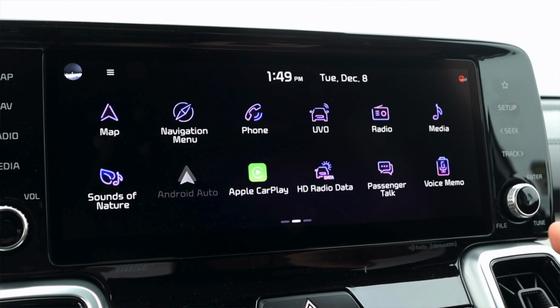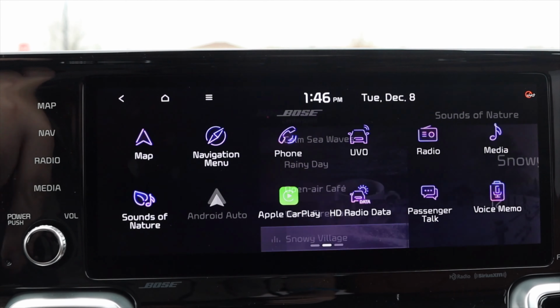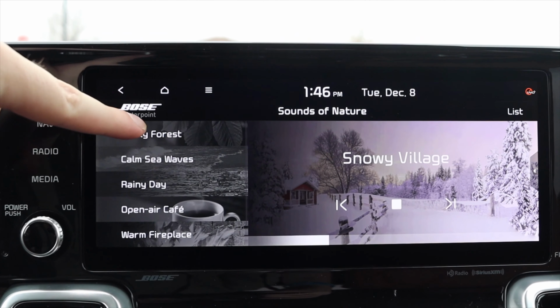Now going to the main screen, I have map, navigation info, phone, roadside assistance, radio, media, voice memo, passenger talk, HD radio data, Apple CarPlay, Android Auto, and sounds of nature. This is so funny to me. Sounds of nature. I have a couple options. I have lively forest.